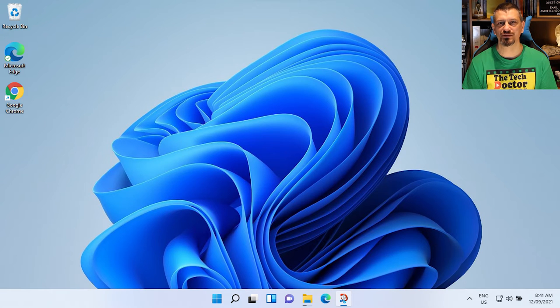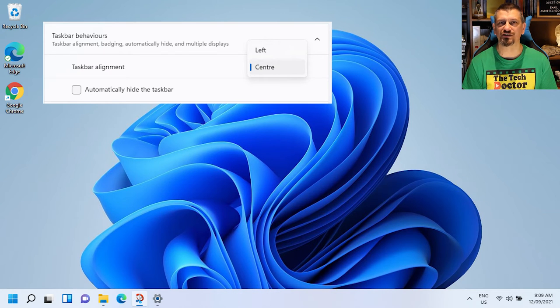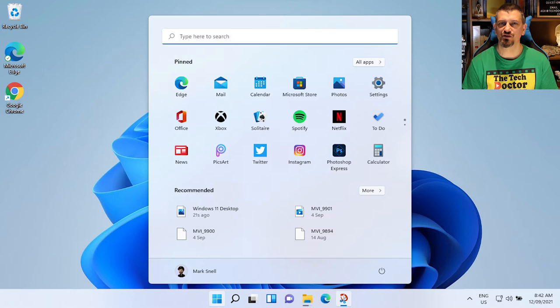And very much sort of flowing into the creative idea. One of the first things you'll notice is that the start button has moved. By default, all of the icons in the taskbar are now centered, with the start button being the leftmost of those. It is pretty easy to switch it to the left if that's where you really want it though. And here's the new start menu. Cleaner, smoother, all the apps that you want at the top, and the documents you've been using at the bottom.